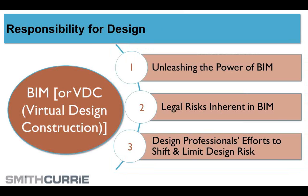BIM didn't exist at the time. So they actually spent, believe it or not, $300,000 building a styrofoam model of the project before they constructed it. Well, the problem with that is styrofoam can bend, and if you have a clash in a styrofoam model, you can take an X-Acto knife and get rid of it.